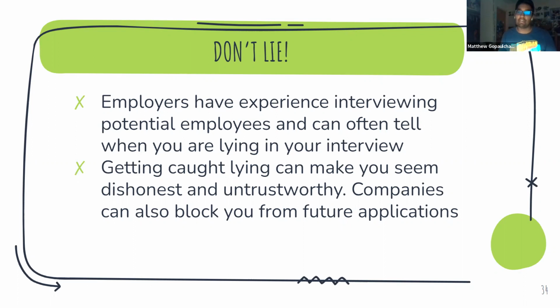And not only might it stop you from getting that job offer, but they can also block you from future applications because they think that you're not honest. And this is not what we want. We want employers to hire you ASAP.